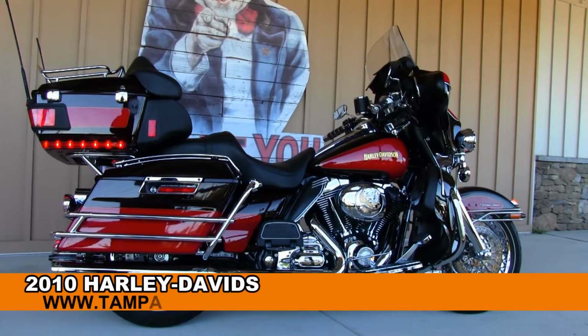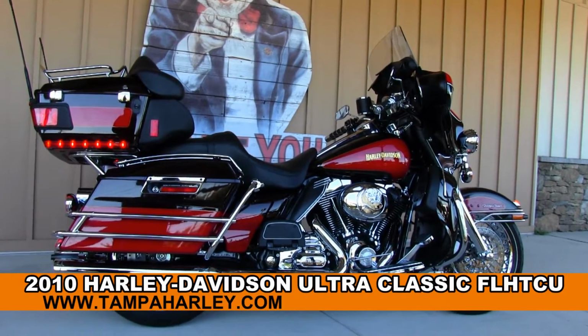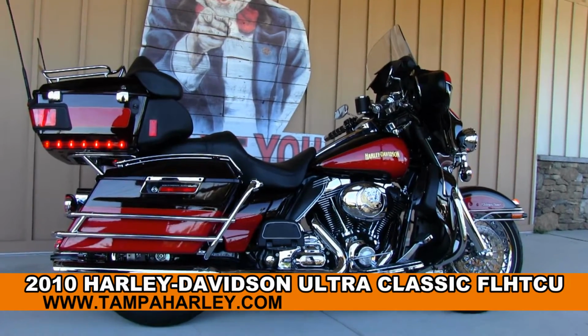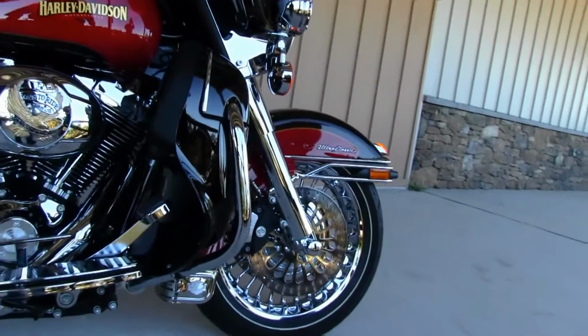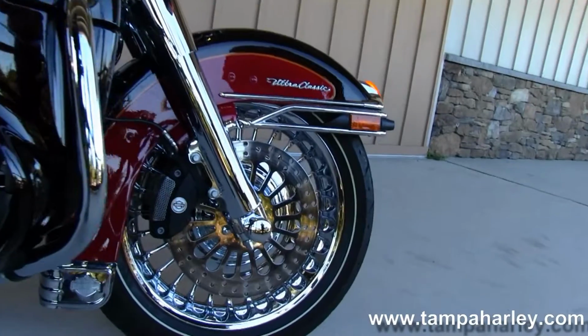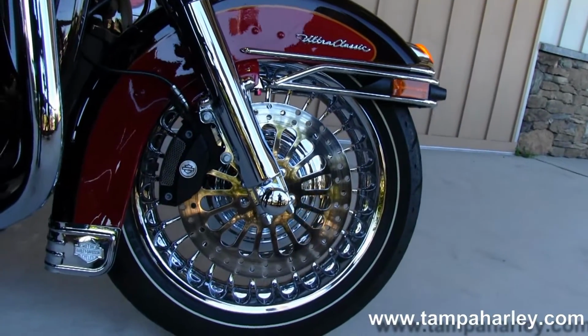Today I've got for you this enthralling used 2010 Ultra Classic. This classic starts out front with the fully chromed 28-spoke mag rim. The stock rims were removed from the bike and fully chromed out.